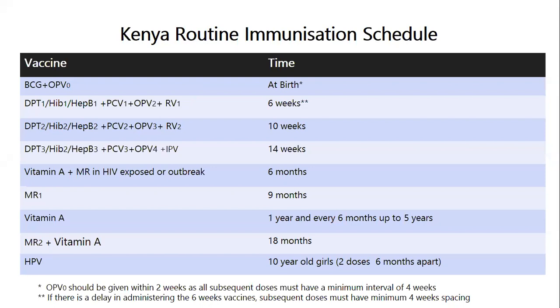After that, in our national schedule, we'll continue with the vitamin A until 10 years, when we now introduce the HPV, human papilloma virus vaccine, and that is now being given for girls 10 years and older, and you give two doses 6 months apart. So this is what is in the national immunization schedule, starting from birth up to 10 years.